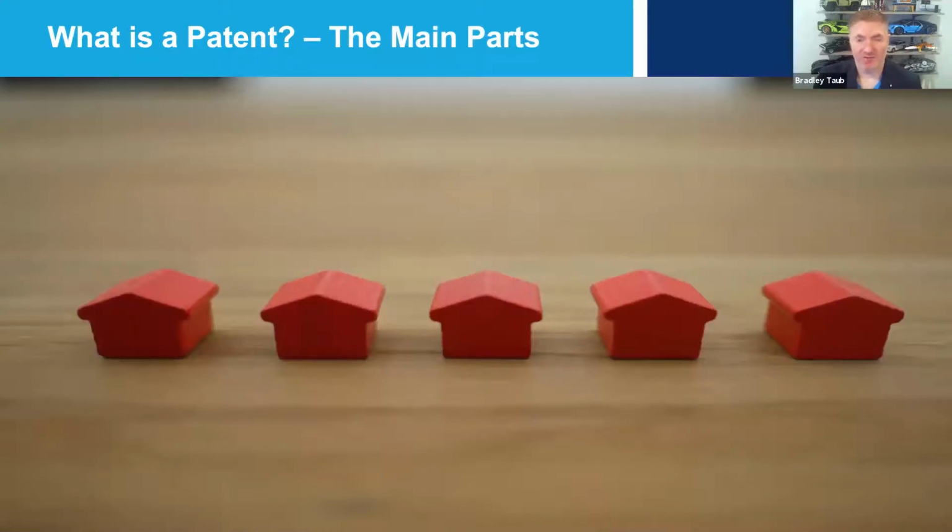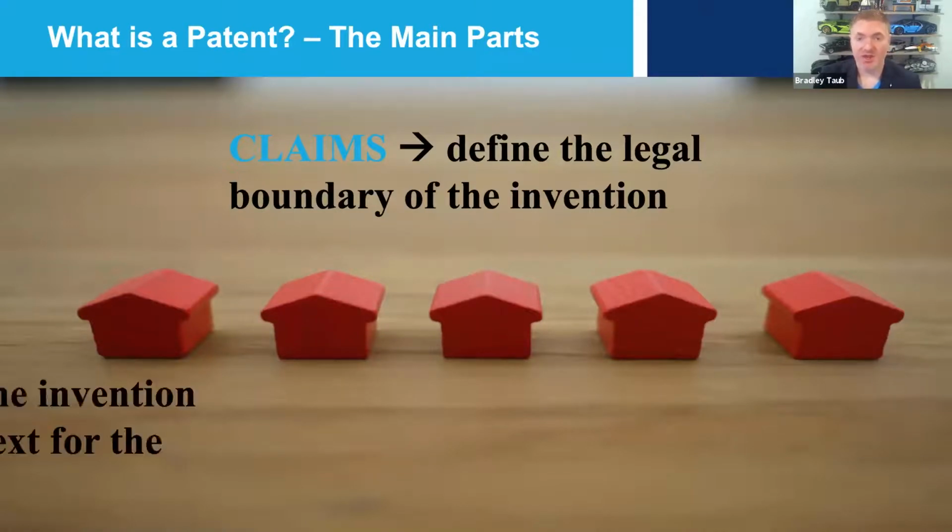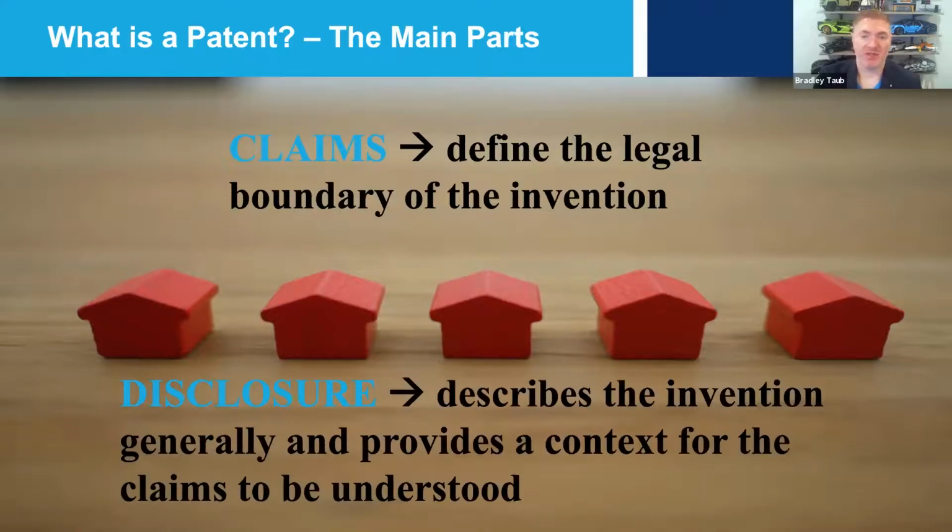So what are the main parts of a patent? You've heard me talk about claims. The claims come at the end of the application, and these define the legal boundaries of what your invention is. Each claim you can think of as a separate individual piece of property that you can use to assert against others. And then everything else in the patent application is just generally referred to as the disclosure. This is going to describe your invention in a lot of detail, and it provides a context to understand the claims. So everything is really about the claims.